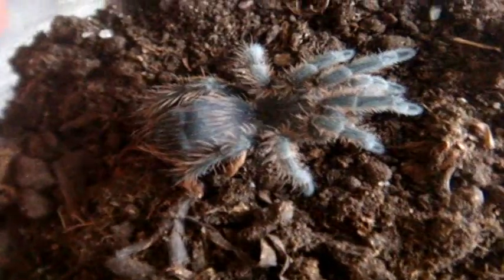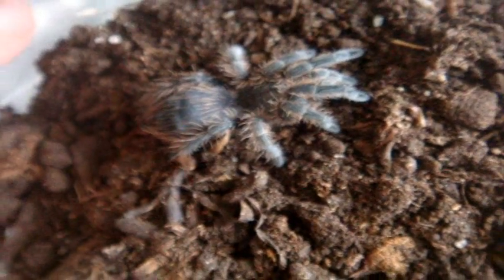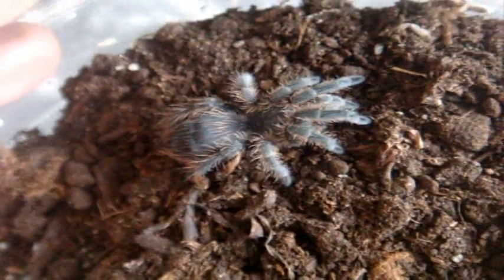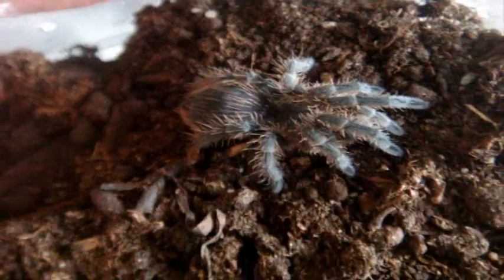Granted, this specimen has not molted in around 2 years. Since I got her, she only molted twice in my care, and I think I got her in early 2009. So it is a very, very slow growing species, but what you get out of it is an incredibly long lifespan. Females will live around 25 to 30 years. Males will probably live around 6 to 10, depending on how often you feed them.